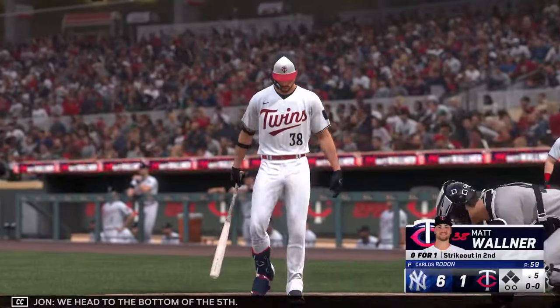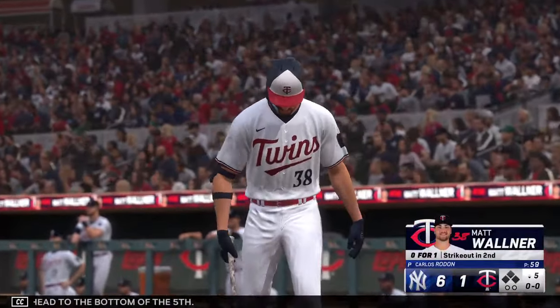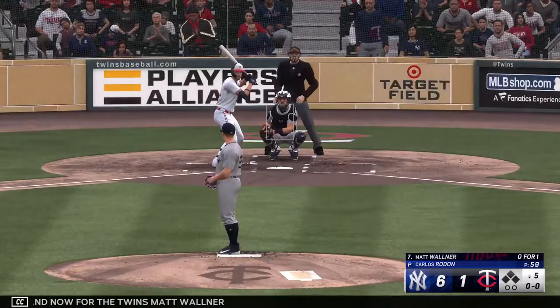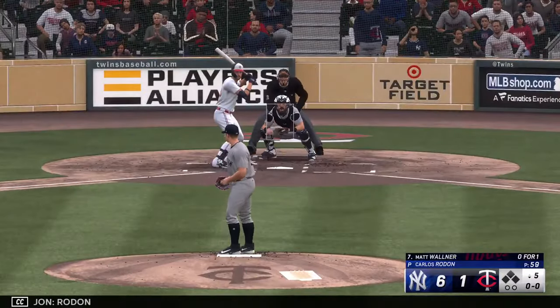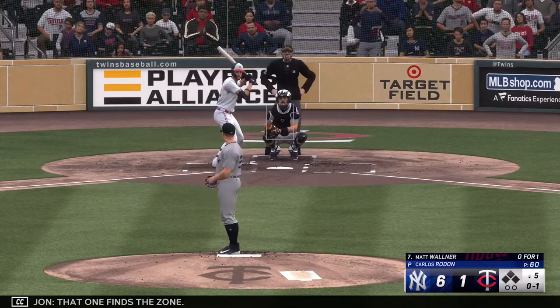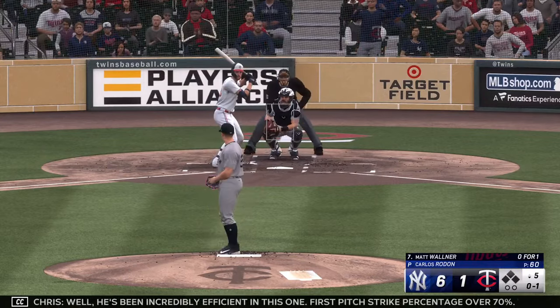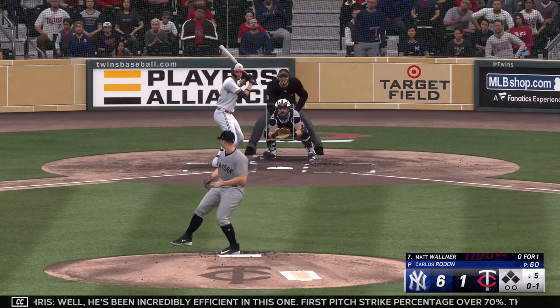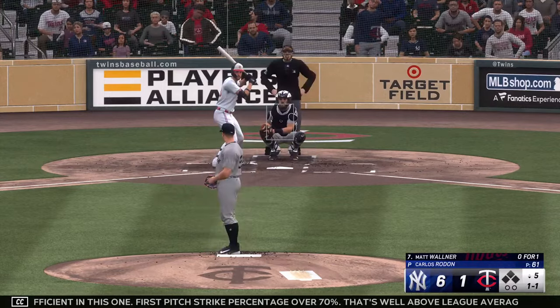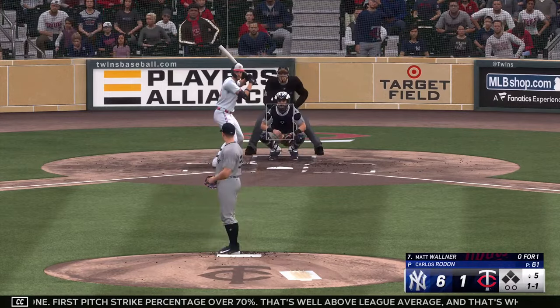We head to the bottom of the fifth. And now for the Twins, Matt Wallner. Rodon back to work. That one finds the zone, and that is strike one. Well, he's been incredibly efficient in this one. First pitch strike percentage over 70%. That's well above league average, and that's what's allowed him to pitch well up until this point.